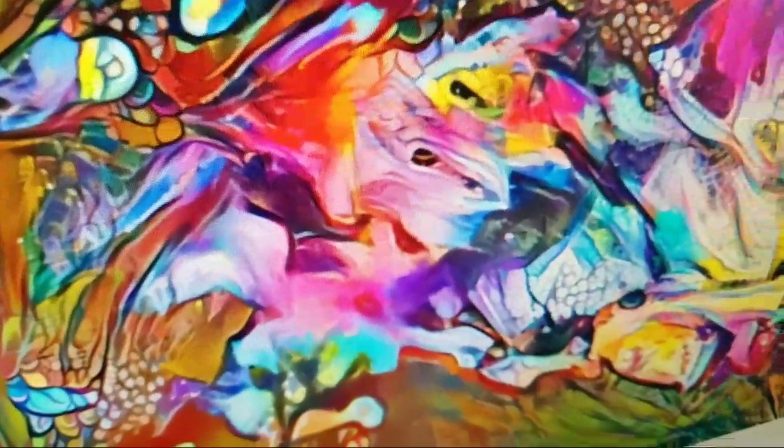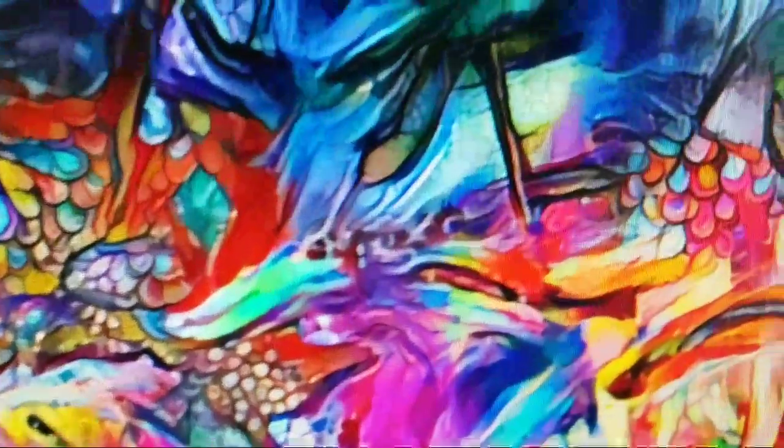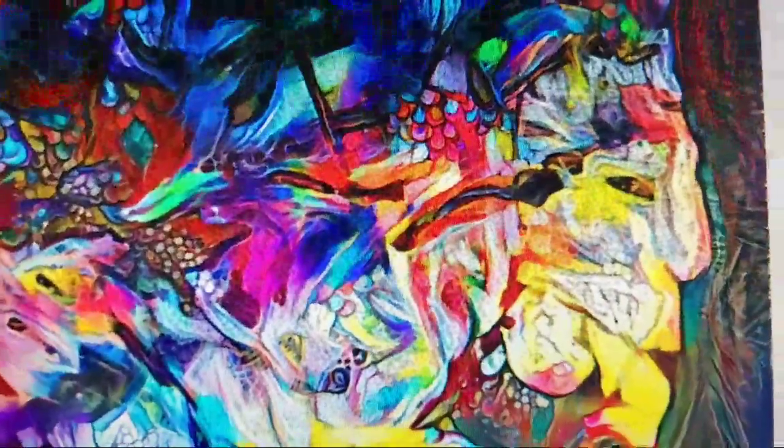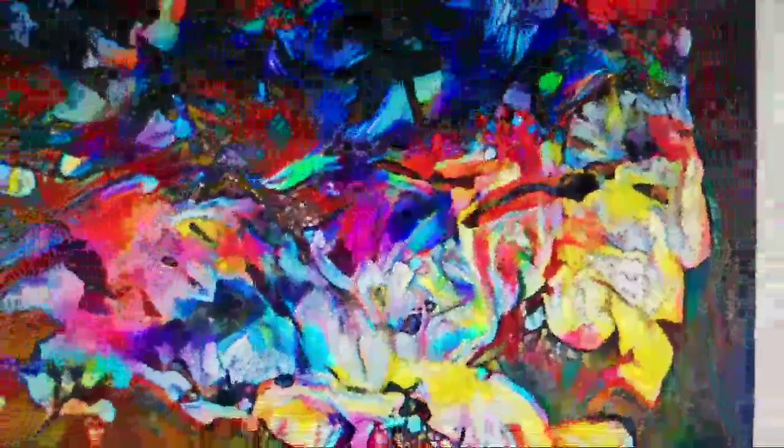The art program adds the colors to what's already there, mostly. So the faces and stuff are not added by it, it just enhances the shapes that are already there with colors. Wow, huh? Ain't that cool? Look at his eye. Look at his teeth.